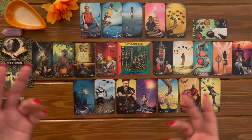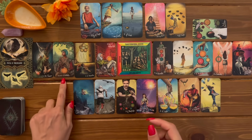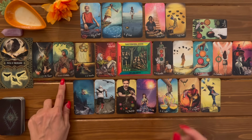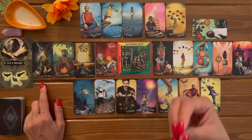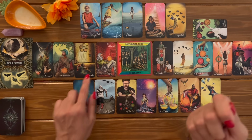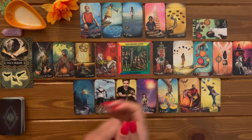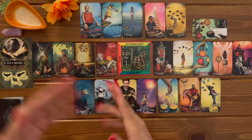Through the Tower card, the Tower card is a card of enlightenment as well. And so they are going to show you how to get there through enlightenment. There's a way, like an educated way to get there, and they're going to give you the key on how to open this door and get to where you want.